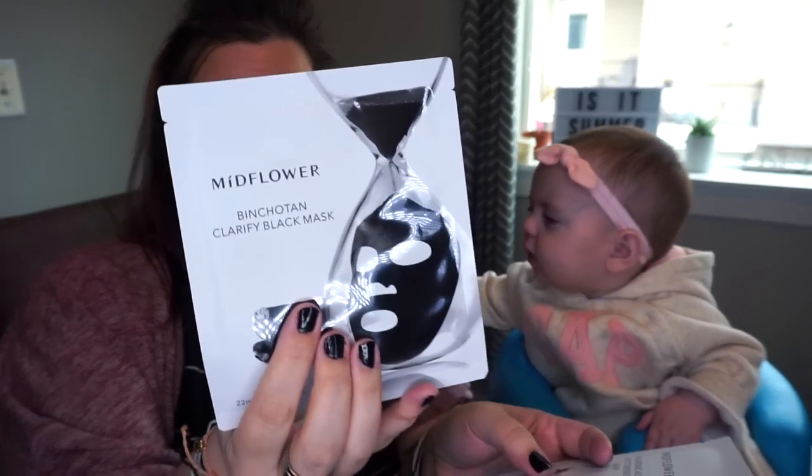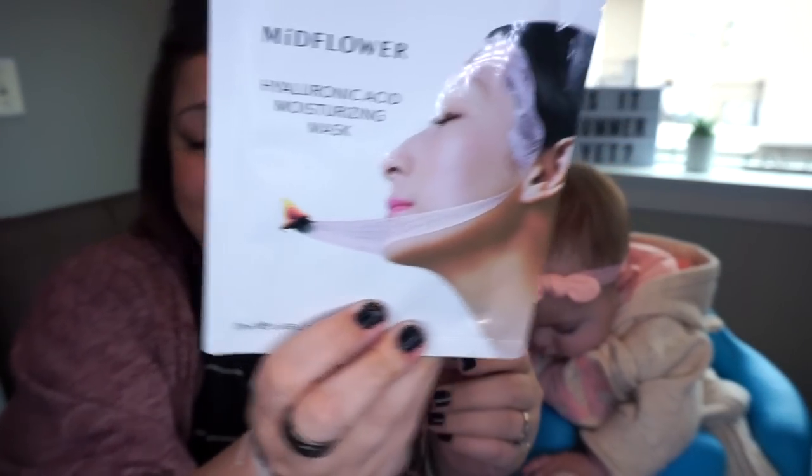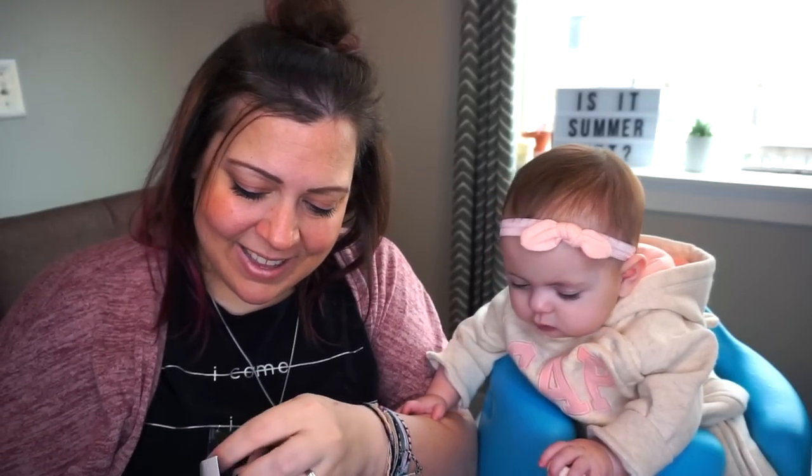Are they all different or are they all the same? I think they're all different. This one is a clarifying Binchotan clarifying black mask. We're almost done. This one is a hyaluronic acid moisturizing mask. I thought that was a bumblebee ripping her face off. And, oh, is there one more? There's one more. And then there is a Renew Resurfacing 001 Peel Mask.